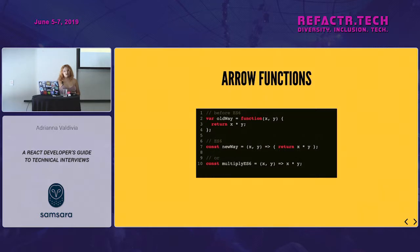All right, arrow functions. I mean, this is pretty simple. It's just a new way of writing functions. You don't have to use the keyword function now. You can do a one-liner.